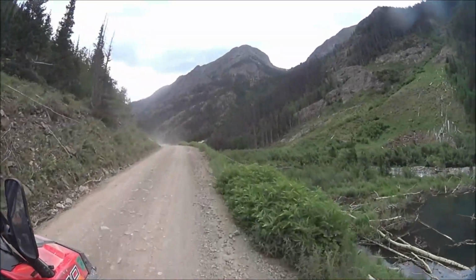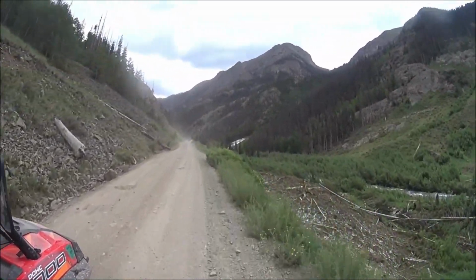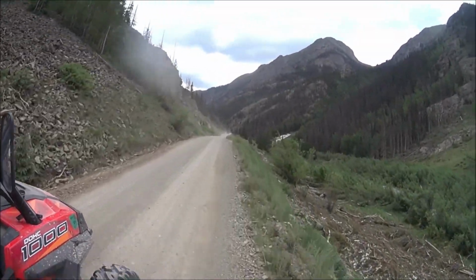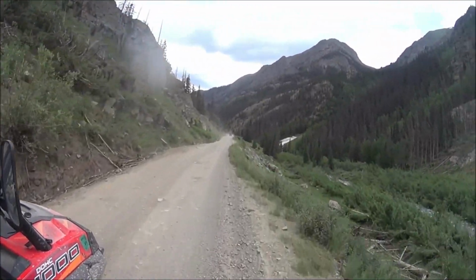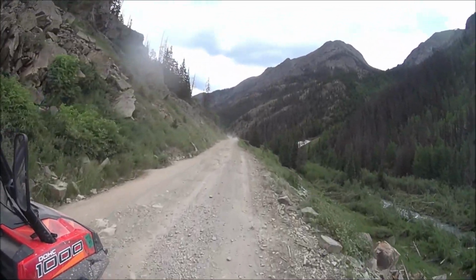Actually, now we're heading down from lunch, aren't we? Yeah, we just had lunch and we were heading down. Actually, I think we're heading back at this point because we saw some storm clouds and we're thinking that maybe a good idea to get closer to town.